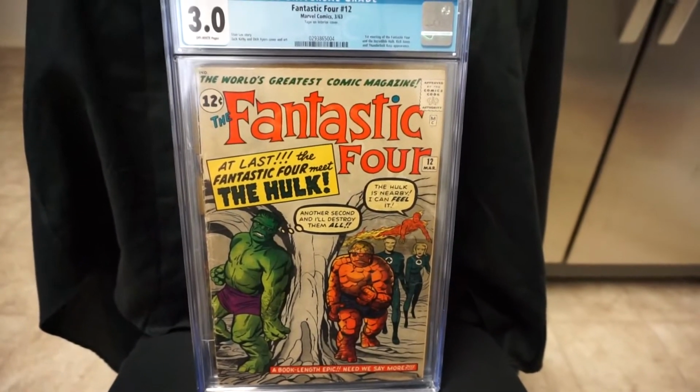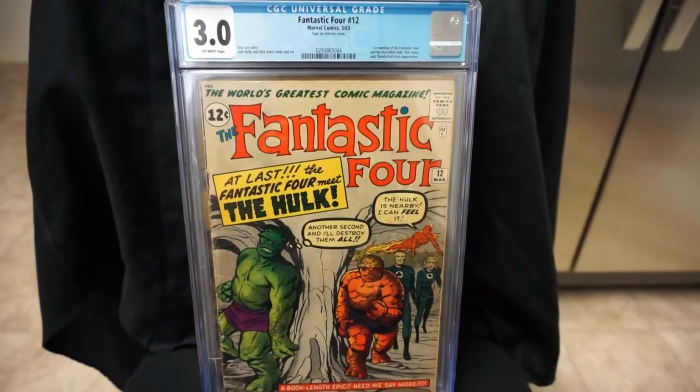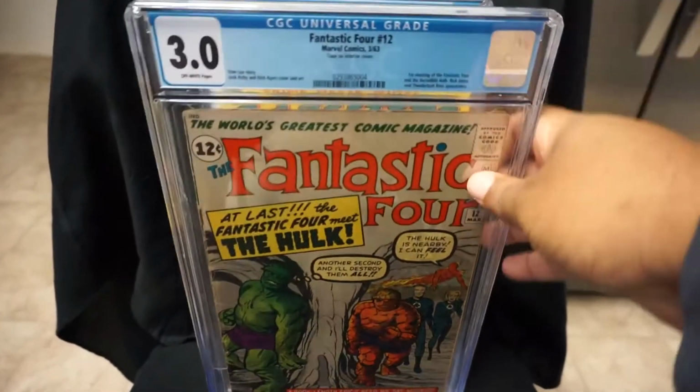Here's a Fantastic Four number 12. This is on my top 10 books to get this year. Glad to be able to get that one.